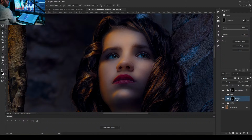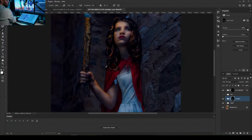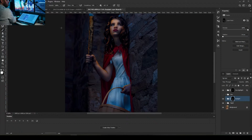So I'm going to try something a little different. I'm going to open up the eyes just a bit. On the live stream from last night, we put this really nice highlight in her eyes. So I want to go ahead and pop those out just a smidgen. The same over here, and give it a little less blue from our night layer. All right, that looks pretty good.